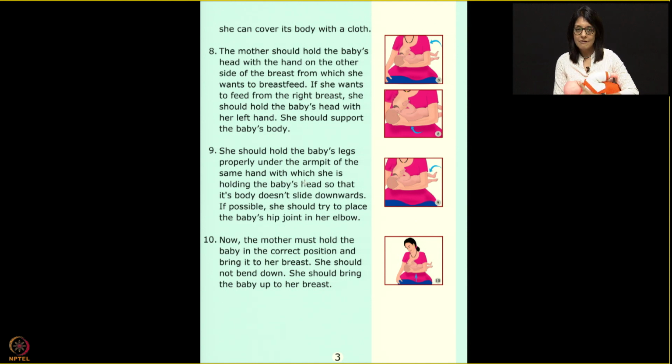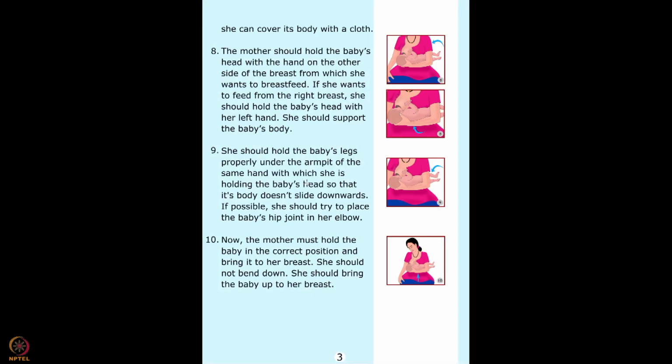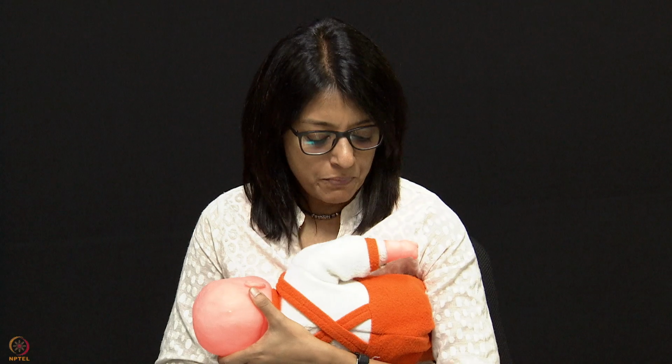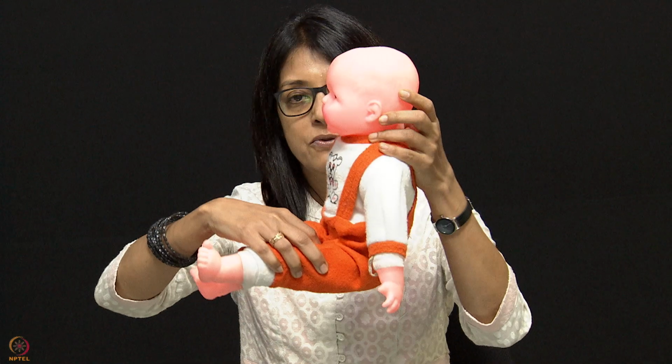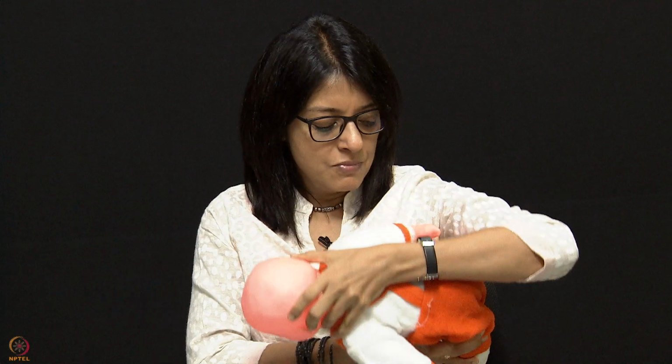What I've mentioned over here is that you put the legs very deep into the armpit, just like how we hold a clutch purse, and then you ask the mother to bring the baby's hip a little bit outward. So in this position, the hip is sitting on the elbow joint. Here the baby is in a sitting position. What I'm doing is making the baby sit on my elbow. Baby has good full body support. It'd be easy for the baby sitting and resting on the mother's elbow joint.